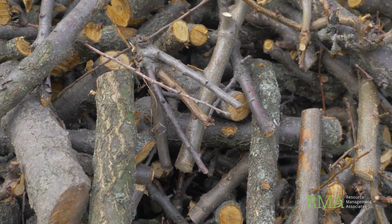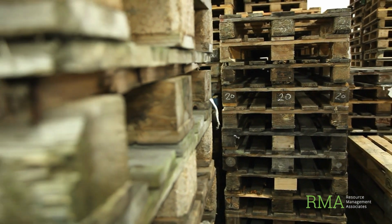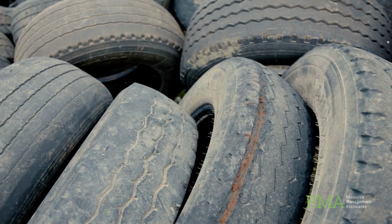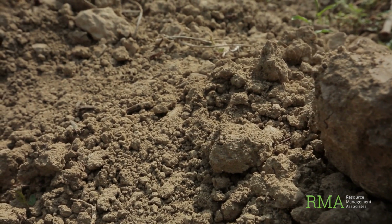Class B materials are what we might think of as construction materials, such as concrete, asphalt, tree parts and debris, unpainted, untreated wood debris, asphalt shingles, used tires, and non-hazardous petroleum contaminated soil. That means soil tested to contain a very low level of petroleum present in the soil. Bigger stuff, heavier stuff, but still entirely recyclable.